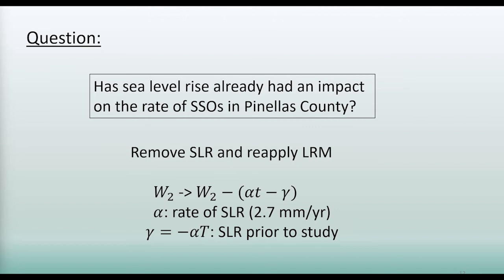So then here's the opposite question. It's actually something Ed asked a while back: can we use this model to better understand the effect of sea level rise on the events that have already occurred? Basically we invert what we did. Instead of adding in additional sea level rise, we take it out. But how much do you want to take out? Do you want to take out the last 10 years, 20, 30 years? So we kept that as a variable.